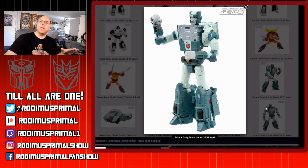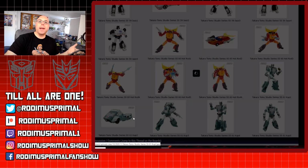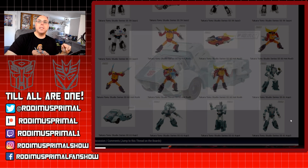Some people are really digging Cup. I'm kind of on the fence about him. I kind of like the idea of being able to pull him apart and put him back together. His vehicle mode does look decent though.